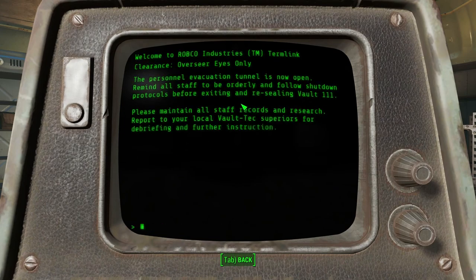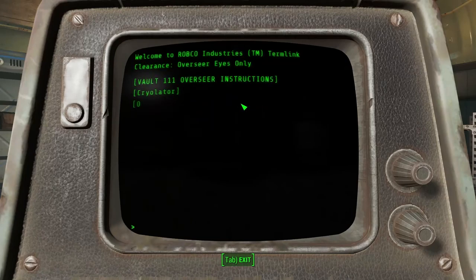Open evacuation tunnel. It's personal. The personal activation tunnel is now open. Remind all staff to be orderly and follow the shutdown protocols for exiting and receiving Vault 1-1. Please maintain all staff records and research. Report to your local Vault Tech superiors for debriefing and further instruction.